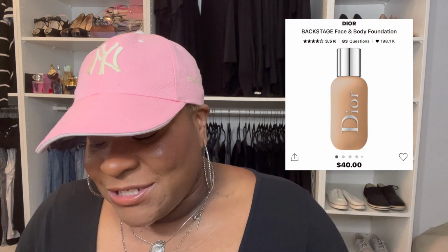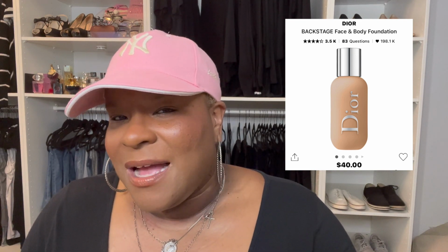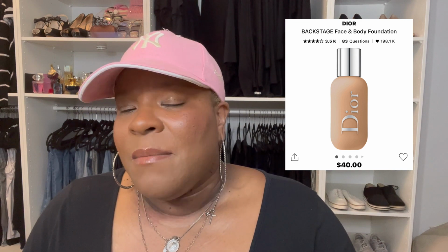And the next one is, of course, foundations. This is a big category for me because I love foundation. So the first foundation is the Dior Backstage foundation. You guys know that is my holy grail. I love that foundation. I think it's good for all skin types. You can build this up to probably a good medium. It's not going to give you a full coverage, but it'll give you a solid medium. And I like that foundation a whole lot.